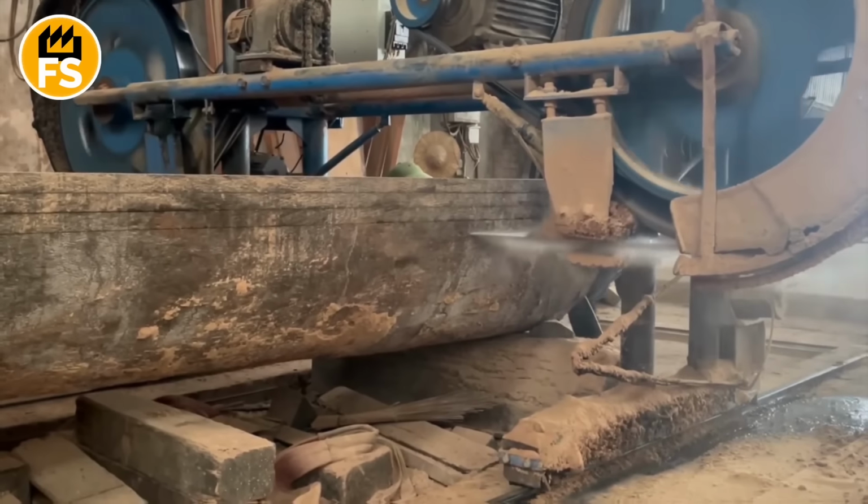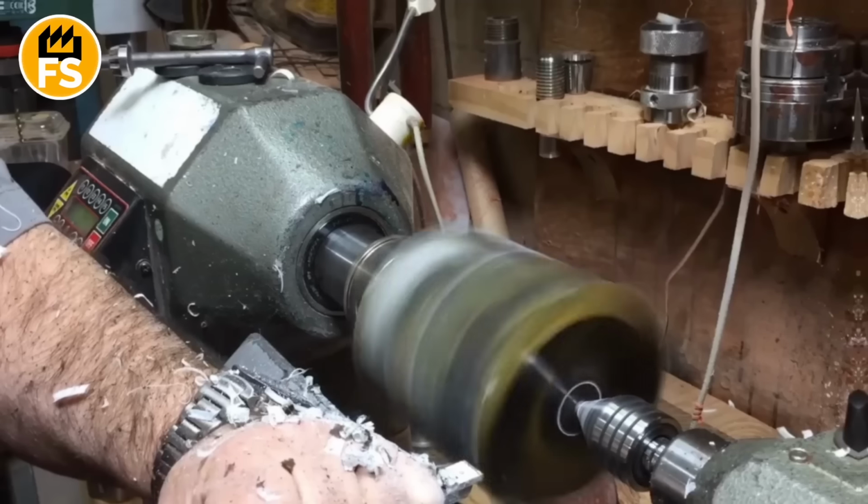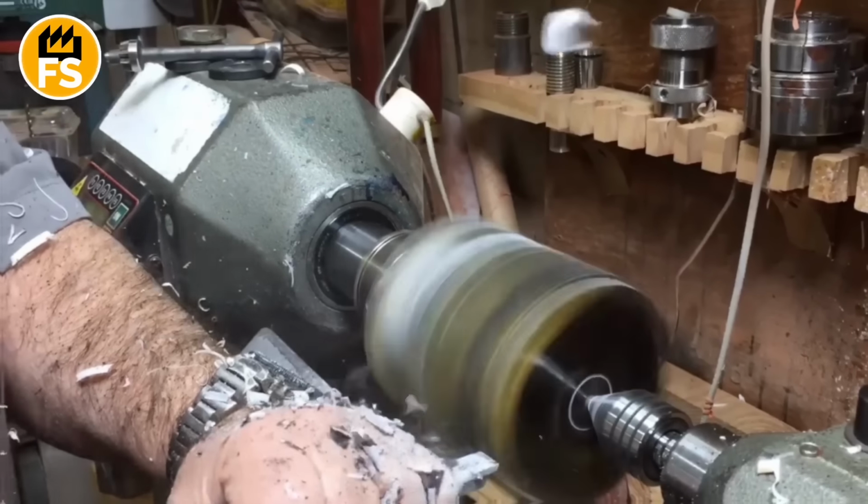The physics is wild. Density 75 to 80 pounds per cubic foot. This wood sinks. Brinell hardness of 8, twice as hard as oak. On the lathe, it behaves like metal. A sharp carbide tool peels off shavings in thin black ribbons. No vibration, no tear out. Centrifugal force doesn't break the fibers.